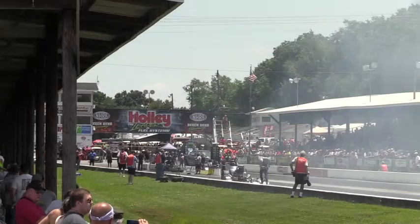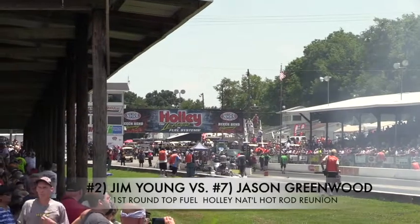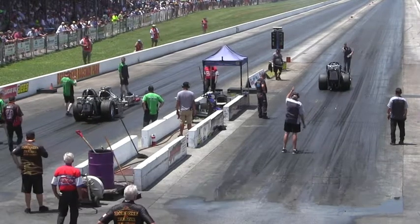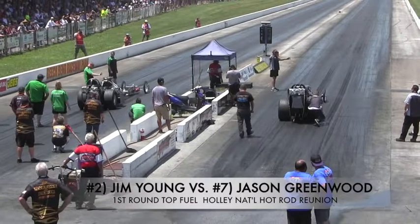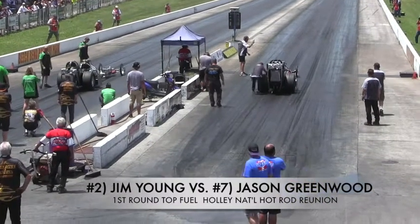All right, here we are, Top Fuel Eliminator, first round, the Holly Hot Rod Reunion, and our first pair is the Cheesehead equivalent of Kissin' Cousins. Maybe, but who is that blowing their stuff up? That was Jason Greenwood. Mike Kern is helping tune the 392 derivative driven by Jim Young, and also sorting out the 426 driven by Jason Greenwood.